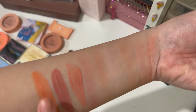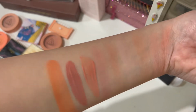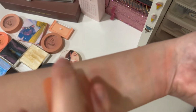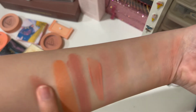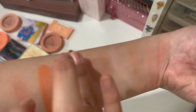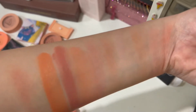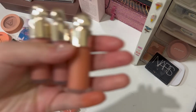So unlike the Part2 Pong blusher, those kind of fade over time, but this one, look at that. The pigment is no joke. It just stays there forever, but you can still blend it out. So, you know, you can still make it a wash of color if you're into that kind of vibe. But look at that. Once it is blended out, it is a powdery finish and it will not budge. These blushes are just incredible and I cannot stop raving about them.